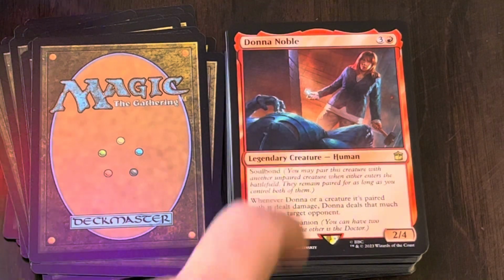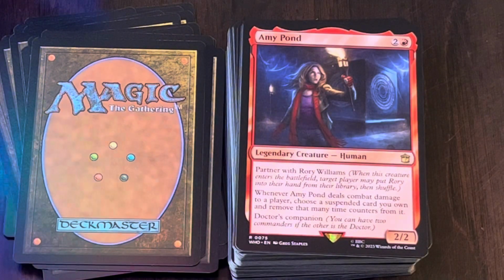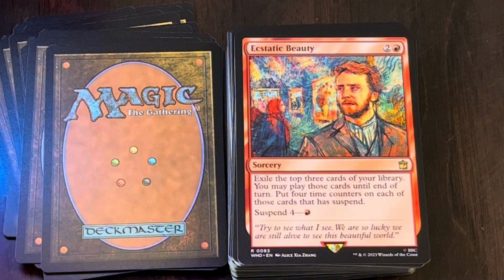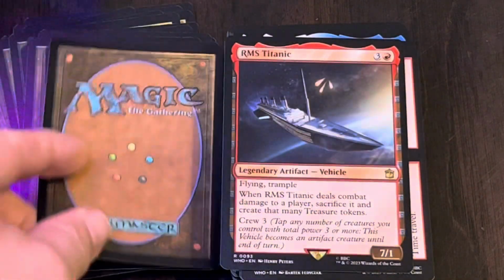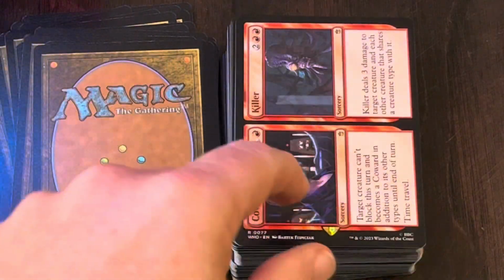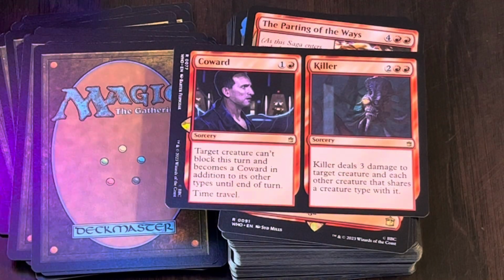Donna Noble, another companion. There's Amy Pond. And she's got a partner, Rory. Let's see when Rory pops up. There. Nope, that's not it yet. But I haven't had a chance to play this a lot or read a lot about how these different commander decks work, or how they play. So this is a dual card here.